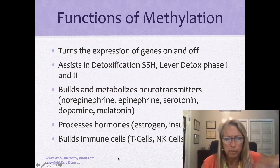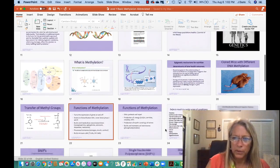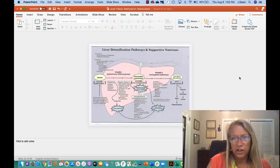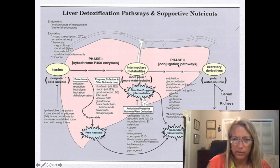So I'm going to move on for a second because I have such limited time. I want to go to the key areas. Here's another area that I think is super important: the liver detoxification pathways, where we're looking at phase 1 and phase 2. This is cytochrome P450, and this is the conjugation pathways over here.